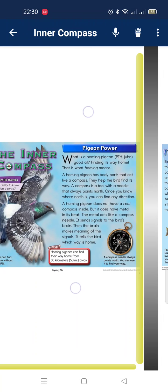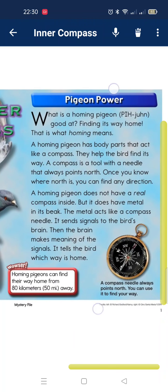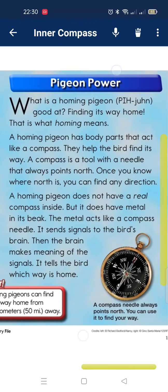The inner compass. Penguin power. What is a homing pigeon good at? Finding its way home is what homing means. A homing pigeon has body parts that act like a compass. They help the bird find its way.